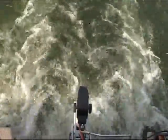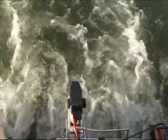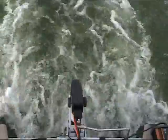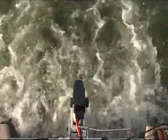There's the Torqeedo motor, 6 horsepower. And as you see, for such a small package, it sure does put out some waves. You can hear the sound of it. It's got a slight motor sound. You can hear the gurgling of the water.